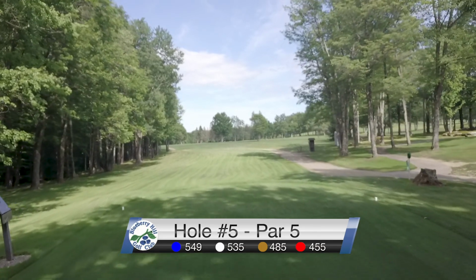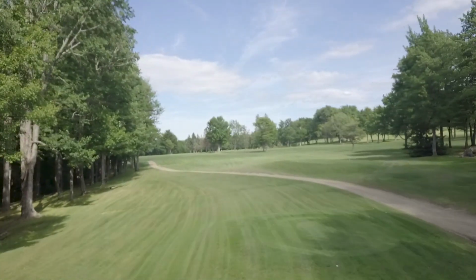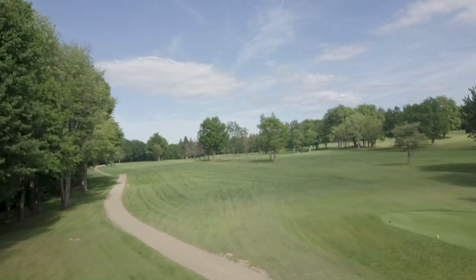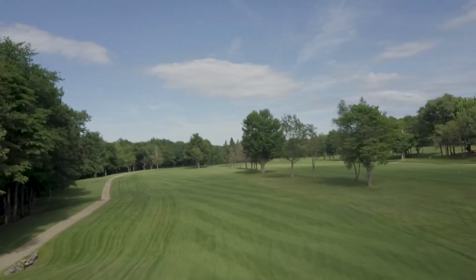Hole number 5 is a long par 5 with a slight dogleg left and right, with severe trouble on the left side. Drives want to be placed on the right center of the fairway, leaving an open second shot to the left of the trees that guard the right side of the fairway. Do not miss club, as lateral hazards guard not only the left side of the green, but also behind.